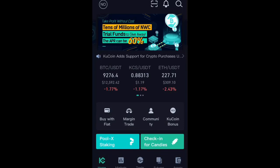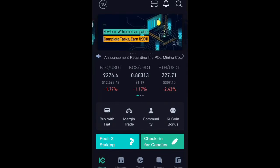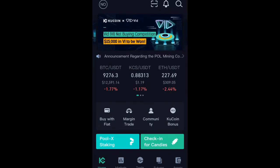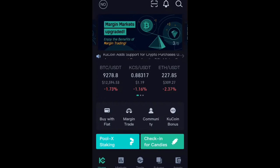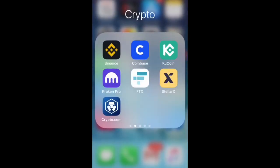I haven't played around with the PoolX staking. As far as I can tell, the staking is better off being done in the Atomic wallet or whatever wallet that you're using. So I'm going to leave staking out of my exchange. So KuCoin is the one I'm leaning towards.